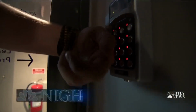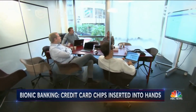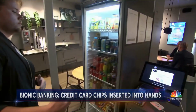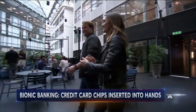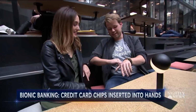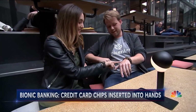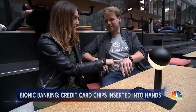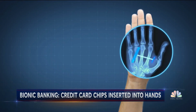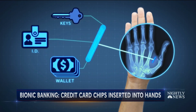When Elias Brotberger goes to work, he doesn't need ID. And he doesn't need money. In fact, much of what he needs to get through the day is hidden right there, just below the surface, in his hand. You like to touch it? Yeah. Oh, weird. Yeah, it's like a grain of rice. Embedded in his hand is a microchip that serves as his keys, his ID, and his wallet.